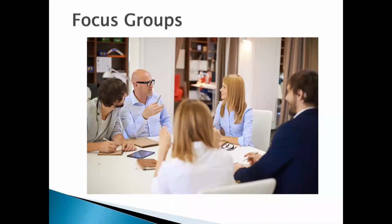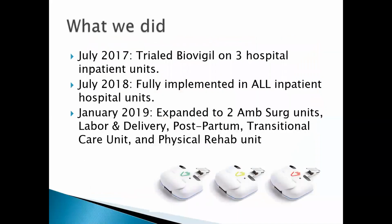So the prospect of electronic hand hygiene monitoring systems did come up. A lot of people in our focus group said they had seen them at other hospitals. And so we decided maybe we could look into it. It might be something that we could attain. So we did look into a couple different companies. I think we took some field trips.